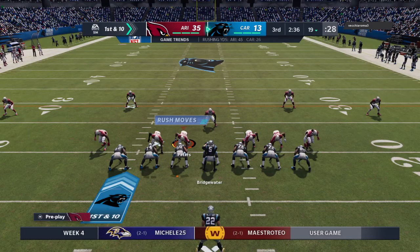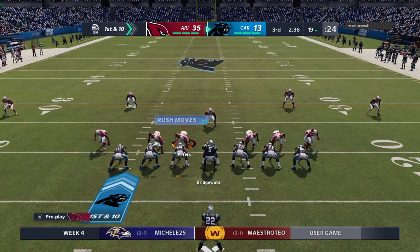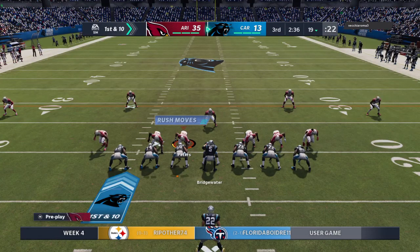Watch the twist, watch the twist. 58, come on. Hey, D-line, let's get in there. Let's get in there, Harry.